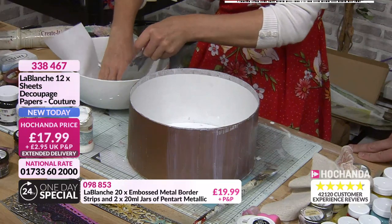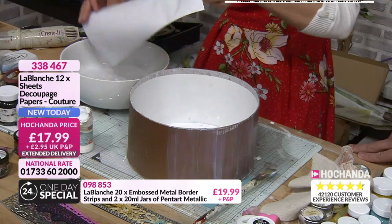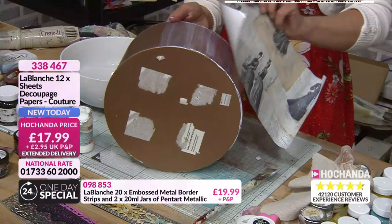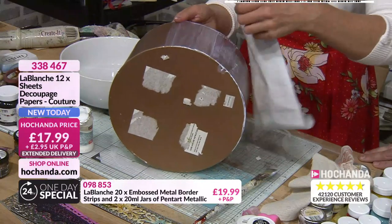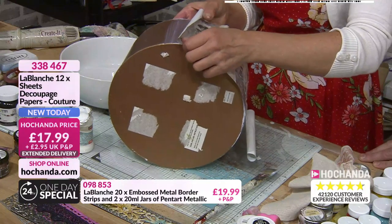Have I only got 6 minutes? Where's the hour gone? Good grief. That's because I was playing too much with my metal shapes, just having a lovely time. Okay, I'm not going to get to finish this, but I will carry on in the next hour because I want to get this decorated.